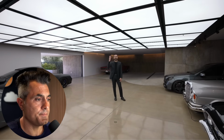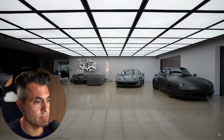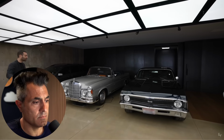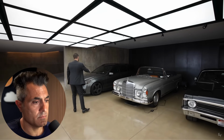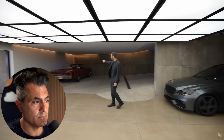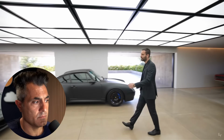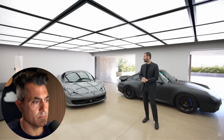And right above us, we have this massive light box design that lights up the entire garage. We got a Chevy Camaro, I believe SS. I could be wrong on these cars. Mercedes 250 SE, I like this thing a lot. We got an E-Class station wagon. I believe that's a Dodge Challenger, Porsche, and a Ferrari 458. Nice selection. Without a doubt.